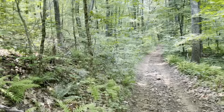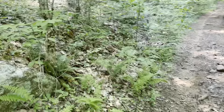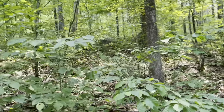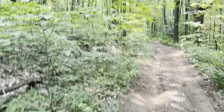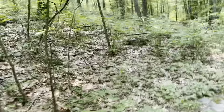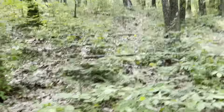Obviously it gets used by ATVs. Some holes up there. I'm really curious as to what that marker was. I don't think it's any ceremonial stone structure, but who knows. Is that a standing stone up there? Nope. Just a weird colored tree.